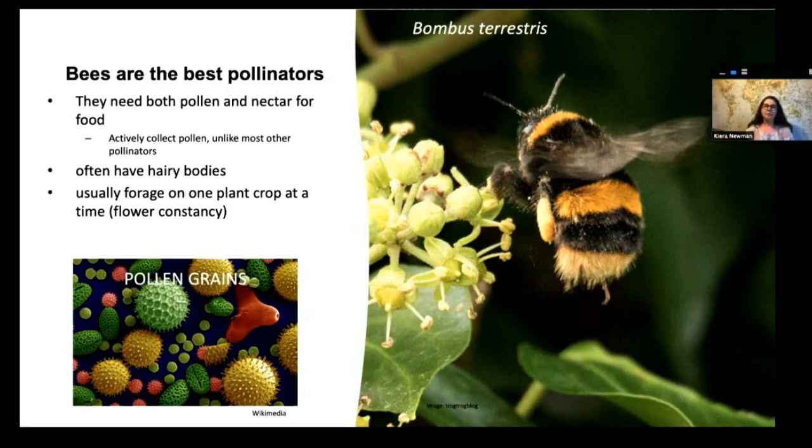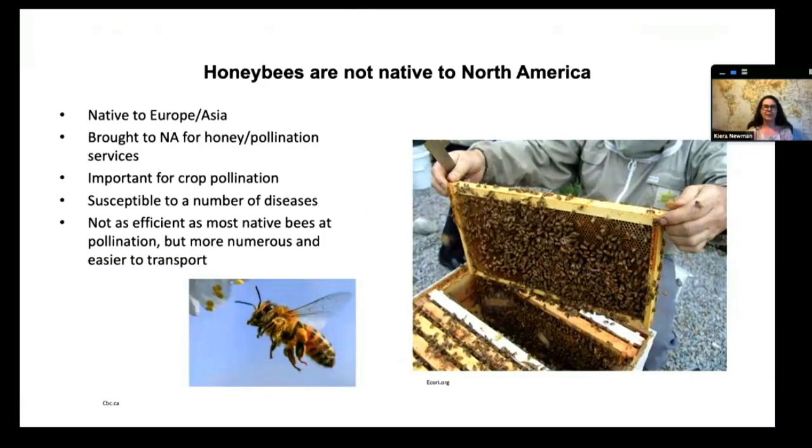And bees do something called flower constancy, where if you have a field that has daisies and buttercups, those bees are going to go out and visit as many of the same type of flower as they can before they return to their hive or nest, instead of going back and forth between the buttercups and the daisies. And in this way, there's a higher likelihood that the right species of flower is going to get the right pollen. So that's important too, a reason why bees are so good at that.